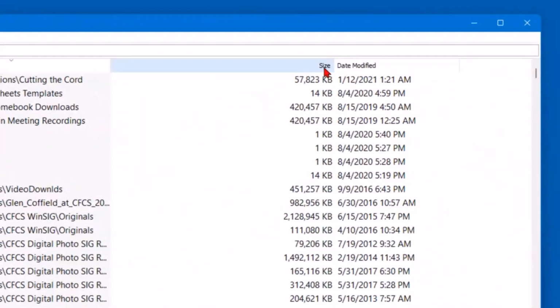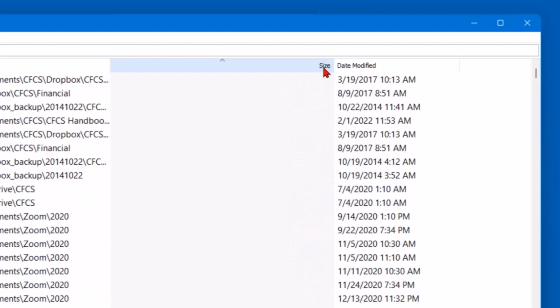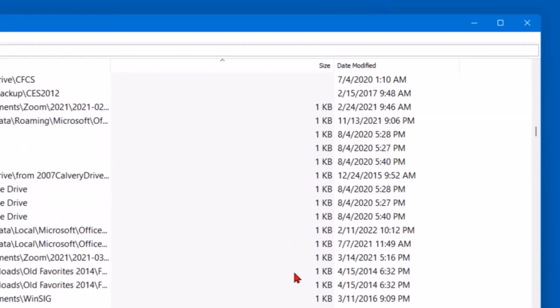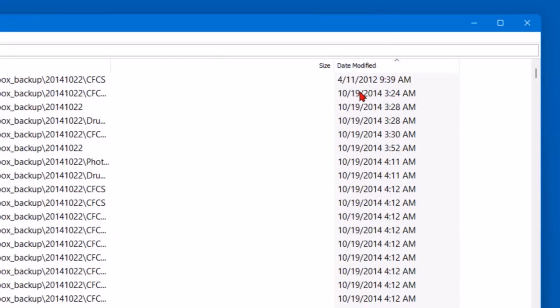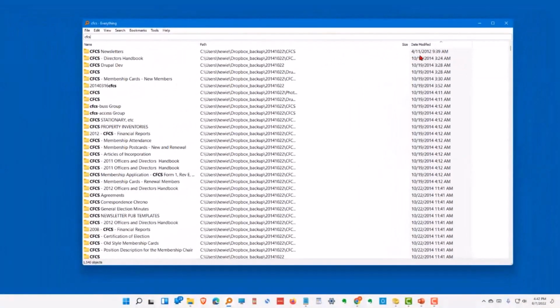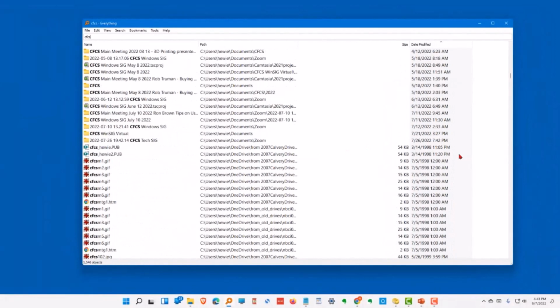You can do by size. So you can have the largest file at the top. In this case, it's 2 gigabytes. Or you can go to the smallest. Those are folders, so there's not sizes, but then we start at 1K. Or you can go by date modified to the date that I'm recording this, which is the 7th of August. Or you can reverse it and go to the oldest file using the CFCS by folder is 2012. The oldest file by itself is 1998 on my hard drive.